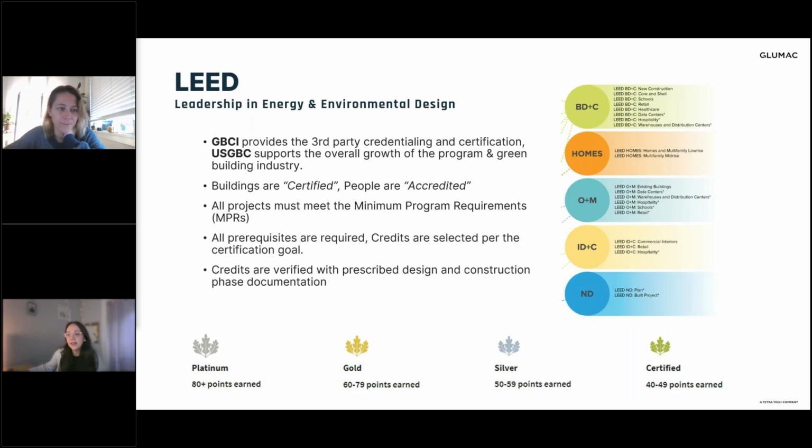So all LEED projects must meet the minimum program requirements of LEED, which are pretty minimal. The first of which is that buildings must be in a permanent location. The second, they must use reasonable LEED boundaries. And the third, they must comply with size requirements, which are usually a minimum size requirement, such as a new construction building that's 200 square feet likely can't pursue certification. So within all of these rating system variations, there are required prerequisites and there are optional credits, and project teams select credits to pursue in line with the points they need to meet their certification goal.